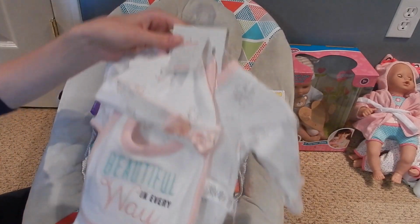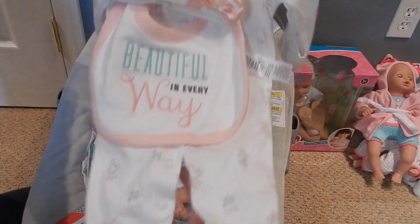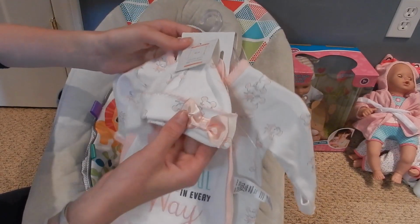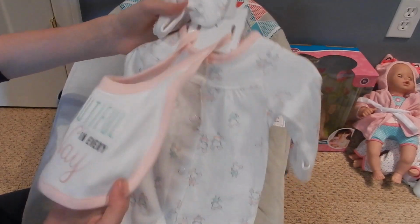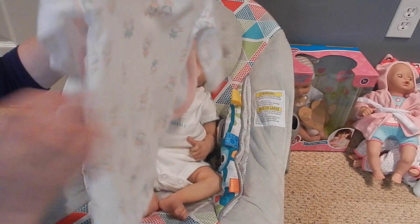Then for Raylan, I found this, and so this is part of the mouse line, and it shows it as a gown, and I was like, oh no, I don't want a gown, because I don't really like gowns, but I realized you can turn it into like a little pantsuit kind of thing, so I did that, and I was like, okay, I'll get it. And it came with a hat and a bib. This is beautiful in every way. And this one is actually preemie sized. I got the preemie one.